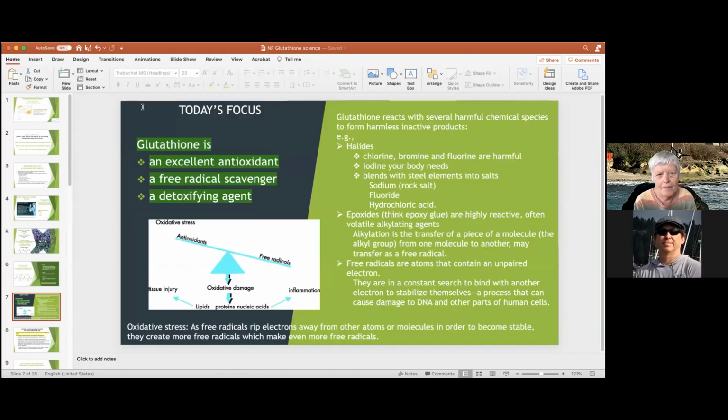So as I said, today's focus is going to be on glutathione as an antioxidant. These 3 descriptions are really somewhat of the same, different ways of talking about an antioxidant: a free radical scavenger and a detoxifying agent. So we're going to talk more about what all those words mean.